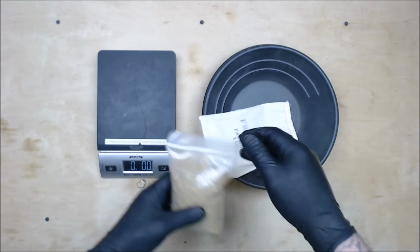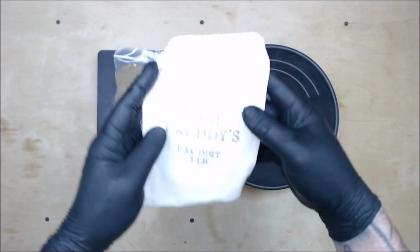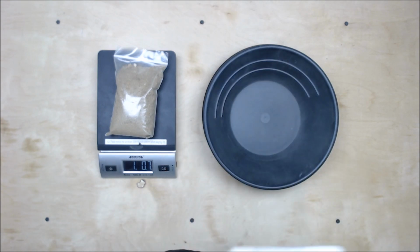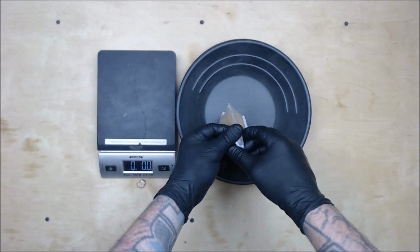It is supposed to be 1 pound, so let's see. I do like the bag. This will be added to my collection. I always like these bags. 1 pound, 0.7 ounces. So let's open it up, see what it looks like.